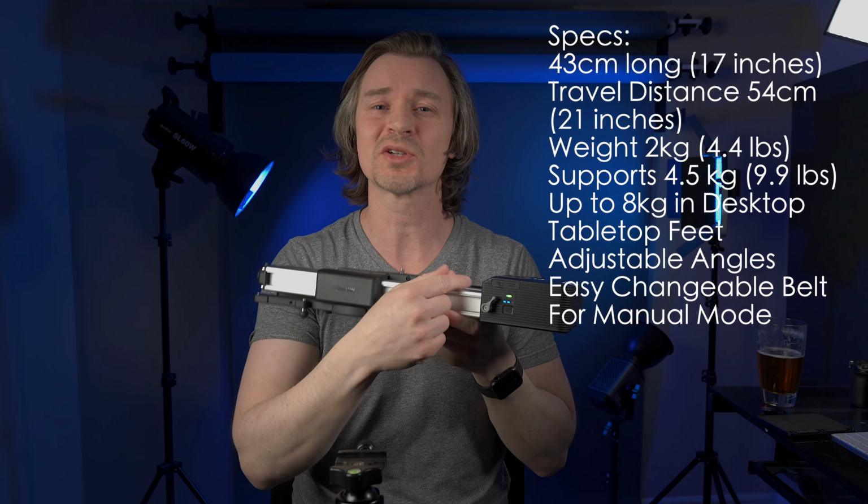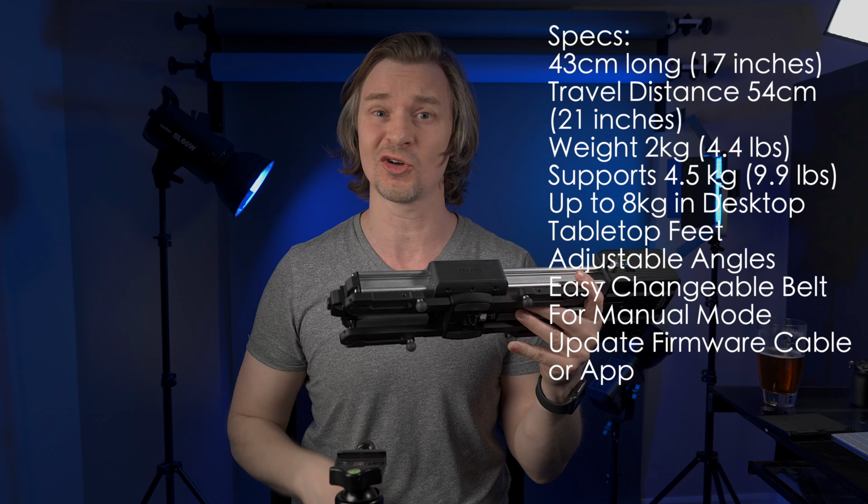It also has a little USB port, and it comes with a USB-C cable so that you can update the firmware that way. But personally, I just update the firmware through the app. I find that to be much more convenient, so that is what I do.